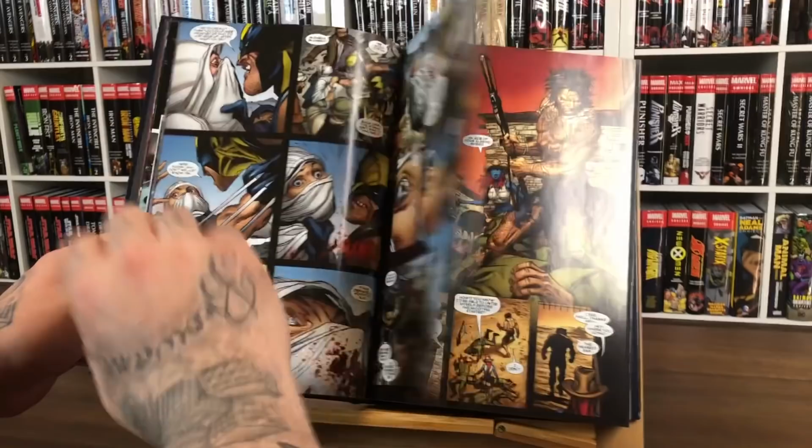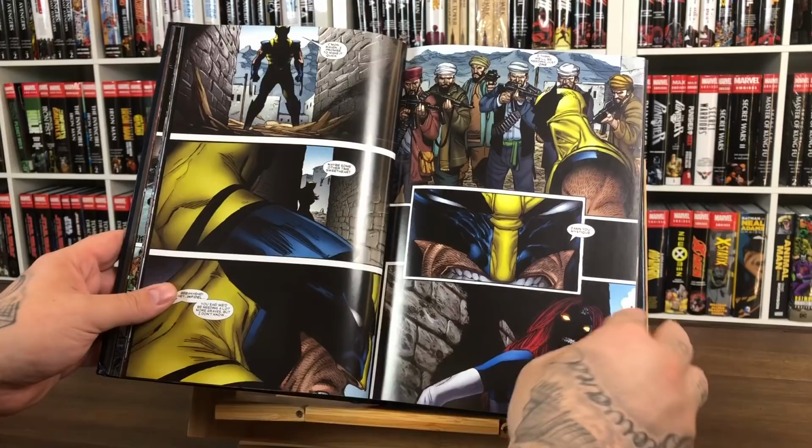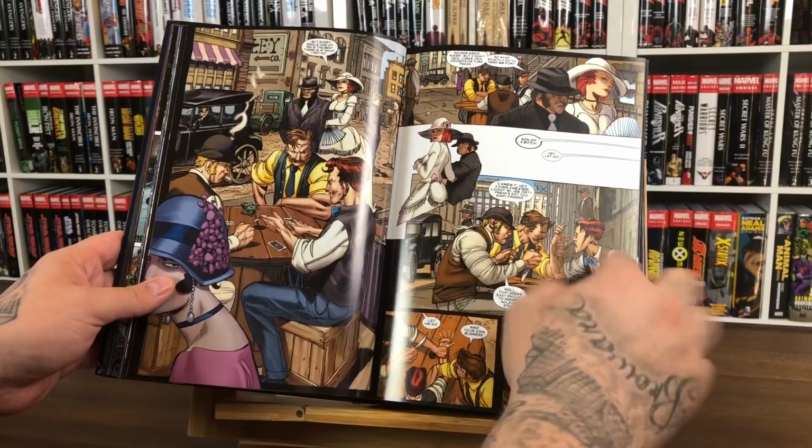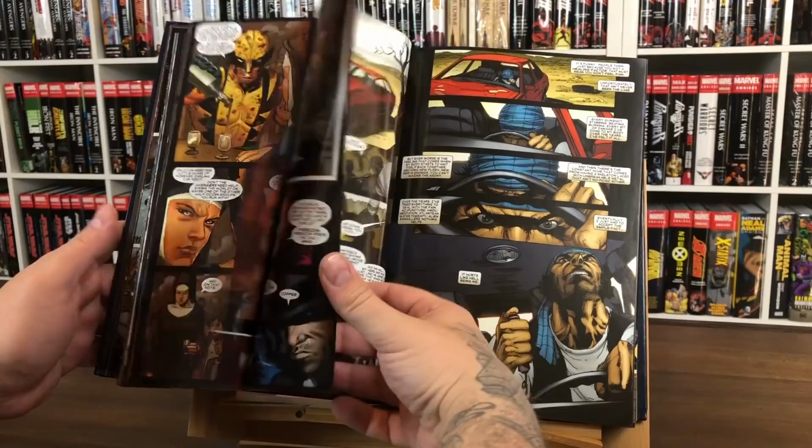Actually, this is a really cool scene. Man, you know what? I don't want to give any spoilers, because Mystique is slick, man. So then it goes into the past, and Wolverine and Mystique have this little crew they put together to pull a heist, and everyone's backstabbing everyone else, and there's a cool twist at the end, so I don't want to give a spoiler on that.